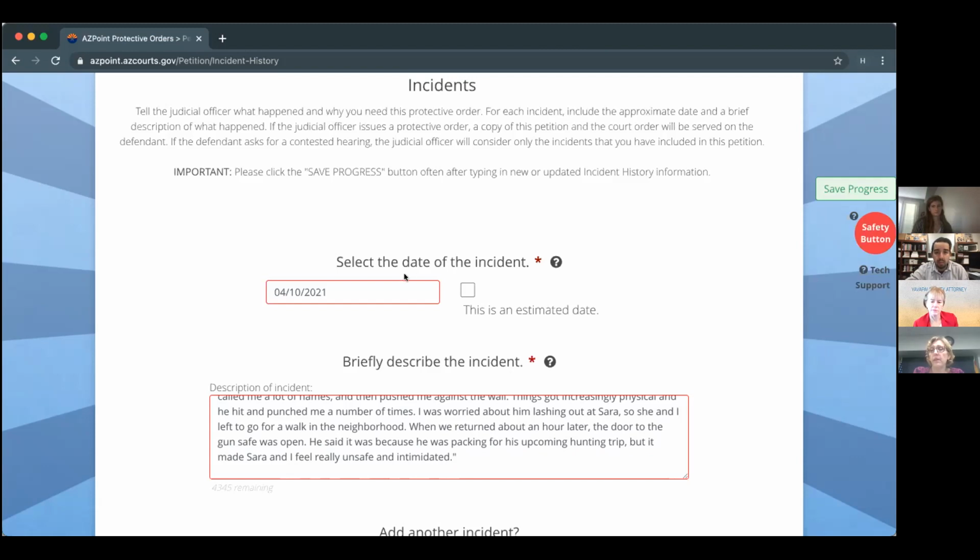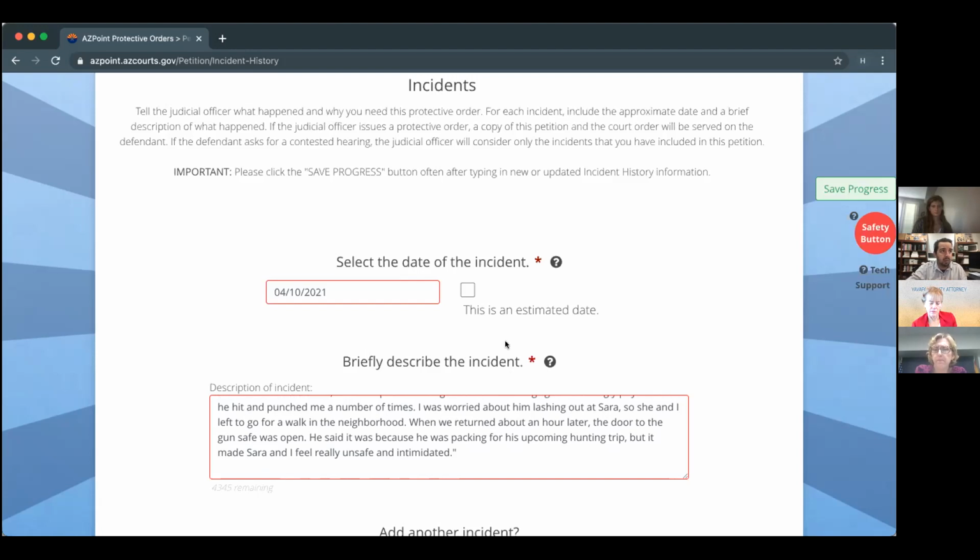Go ahead, Ray. We do have a few questions in this section specifically before we move forward. One, do we have to have a minimum number of incidents to file? It looks like you can just put one, but... No, there's no minimum. And then will the defendant see any of these incident histories that are being reported in this form? Yes, he will get this. Yes, absolutely.